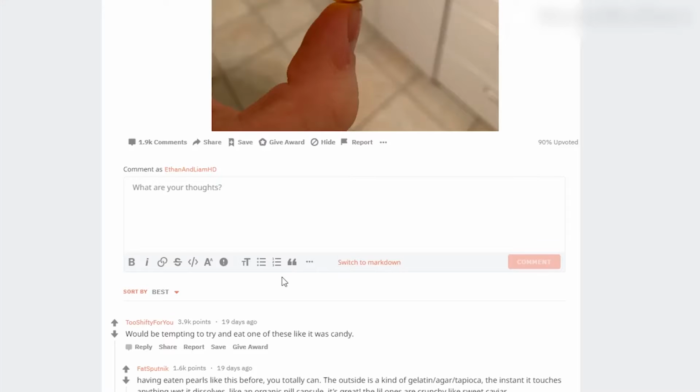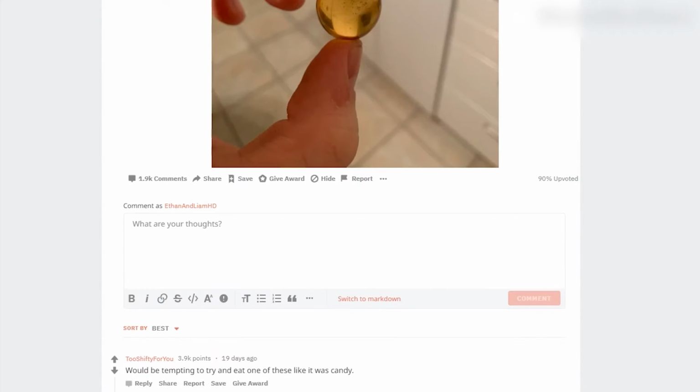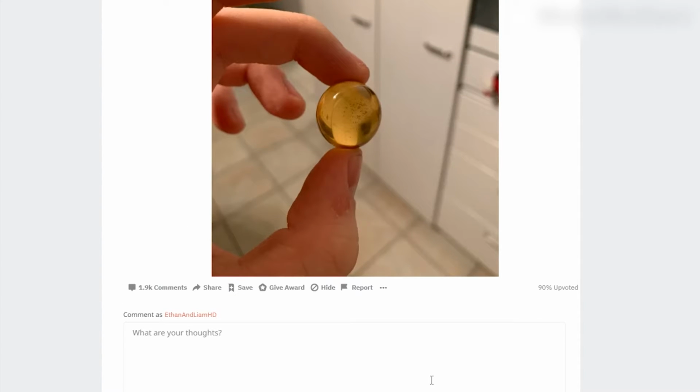Like it would just dissolve, kind of like some vitamins are. Some of them look like that, especially the fish vitamins. They have this encasing on them that has no flavor, but it just dissolves in whatever you put it in. Would be tempted to try to eat one of these as a candy. Yeah, I'd probably eat one just as it is. That's really cool. Where do you get these?